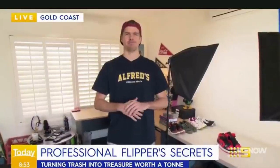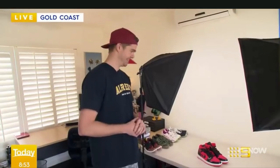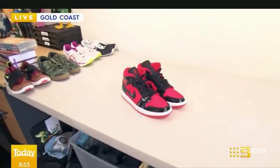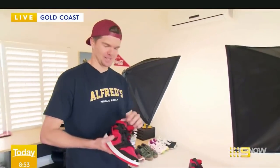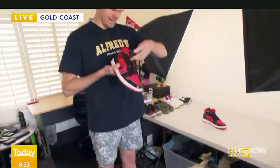We're all looking at the shoes you've got there. What are those? Are those Air Jordan 1's? And were you looking at flipping those? What are those? You might be interested. Dave, I'm impressed, mate. They are Jordan 1's if you'd like to purchase them. What size are they selling for? That's impressive. What size are they? This is amazing. Live TV, I'm selling Dave Campbell a pair of shoes.